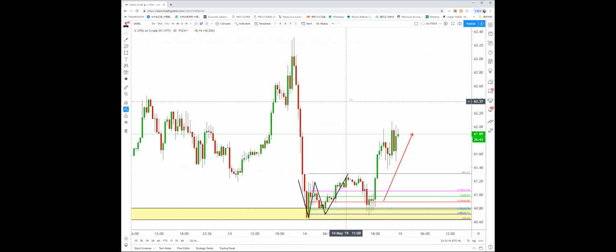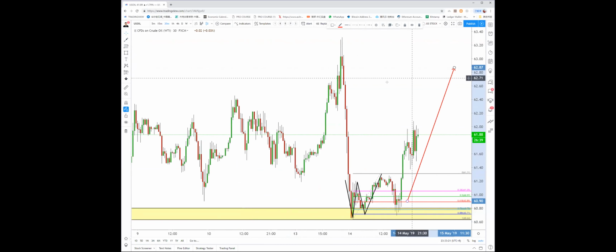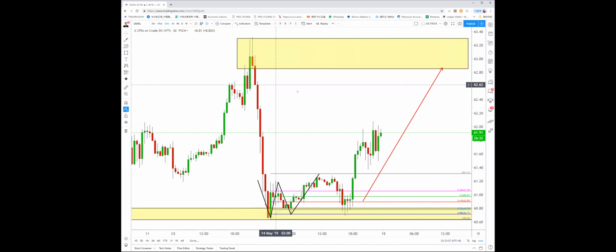It's really good. And it may go into here. The oil has some upside potential to this place, to this place.